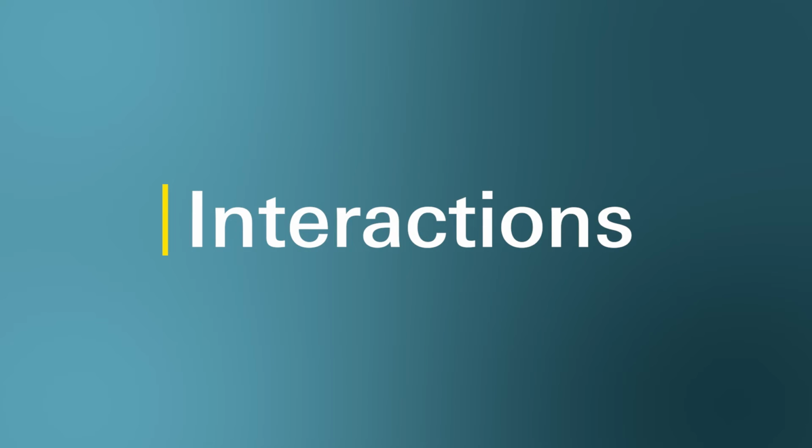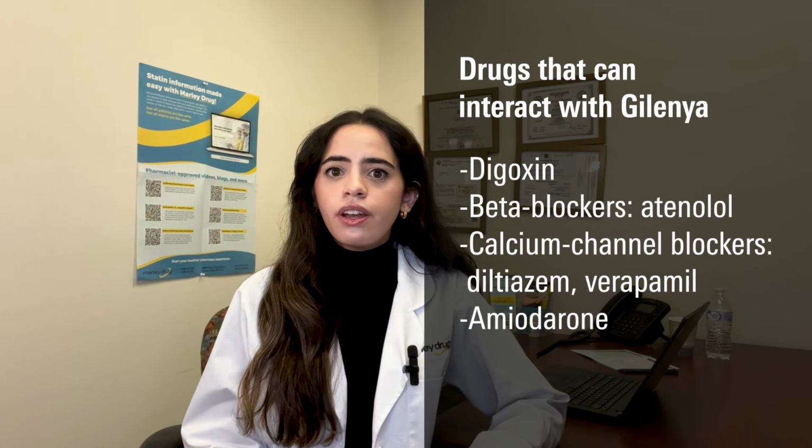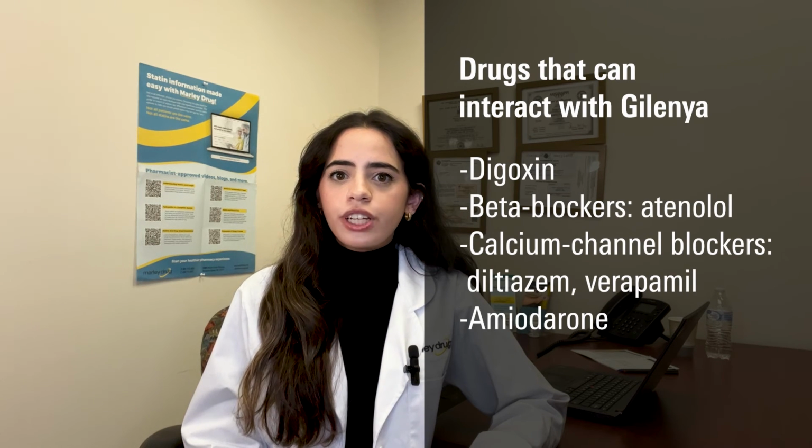Does Gilenya interact with other medications? Short answer is yes, it can. Always talk with your healthcare provider and tell them about all medications, supplements, or vitamins you may be taking, as well as any other medical conditions you may have. It's important to know that Gilenya may cause serious heart problems. So if you also take medications for conditions such as asthma, heart disease, including amiodarone, high blood pressure, depression, or other mental health conditions, your risk may be increased. Some medications that may interact with Gilenya include medications that slow down your heartbeat, such as digoxin, or beta blockers such as atenolol, or calcium channel blockers such as diltiazem or verapamil, or medications that are used for irregular heartbeat, including amiodarone.